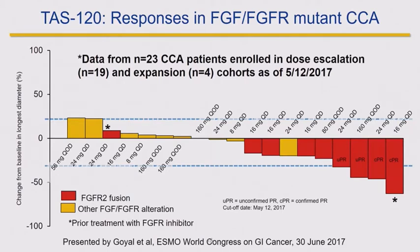In this first 23 patients, we can see also that the red bars are the people who had the actual fusion. Most of the red bars had a tumor shrinkage, and a lot of them had a partial response or a substantial shrinkage, and those were also durable.